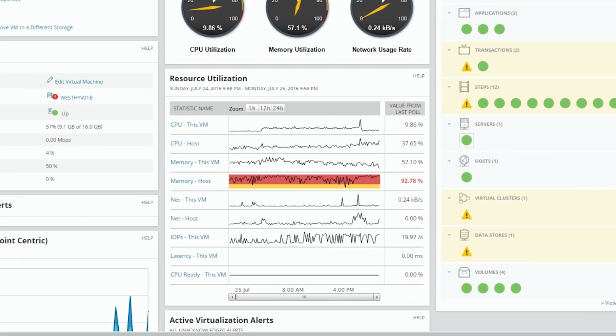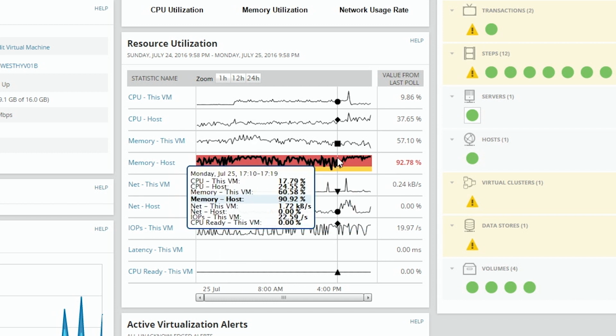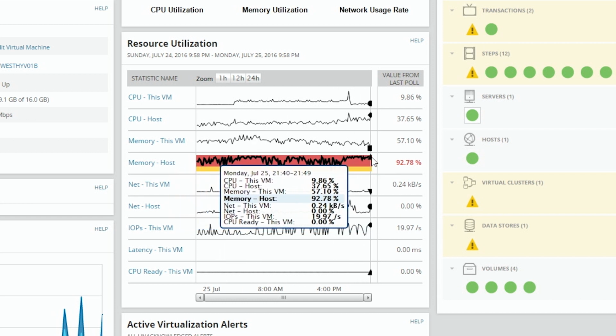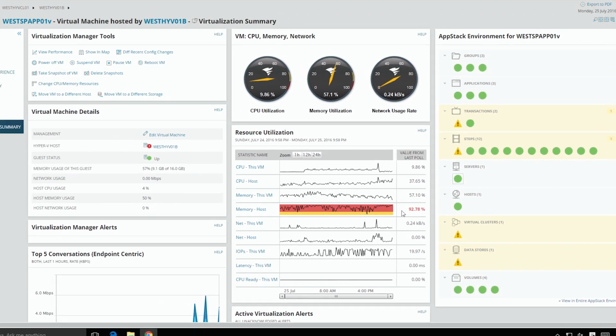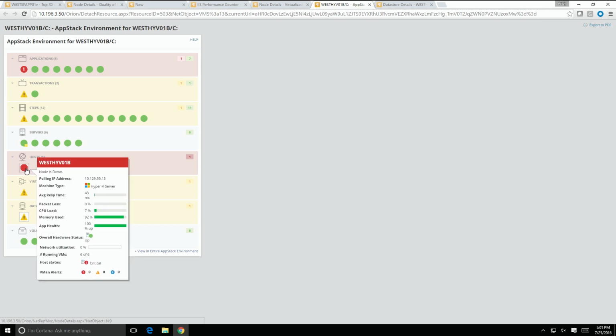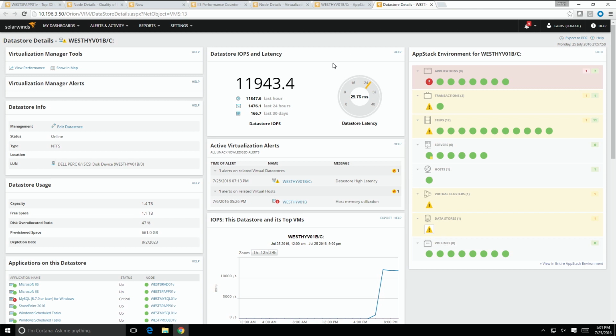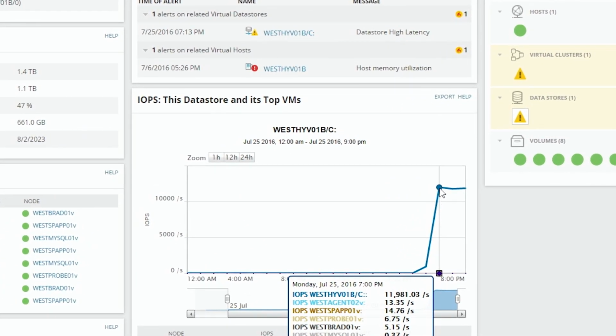So we're going to take a look at this Node Details page, and I'm going to see the memory is, that's not what you want to see on your host. That looks pretty bad, actually. So let's see if we can dig into that in AppStack. And oh, look, our host is red and definitely showing us some problems. So if we come over here into the IOPS and the latency, I see a huge spike in IOPS. And that tells me that there is something going on there, some kind of runaway process or something that is just chewing up a lot of my resources.